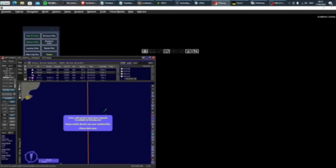Delta Whiskey, descend up to 16,000 and the altimeter 1013. 6,000 feet on 1013 vision, 2 Whiskey next.